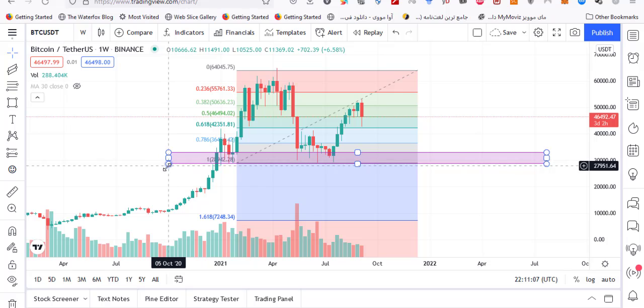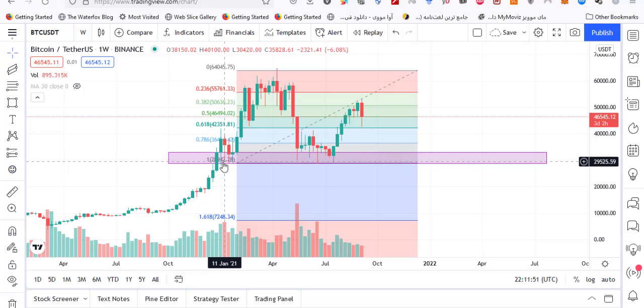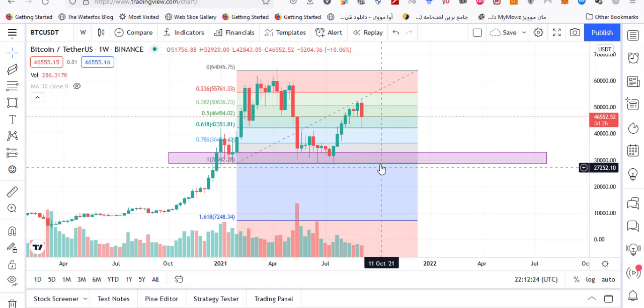Here we have a very important protection zone. As you see, it has many reactions for this zone since the beginning of January 2021. 1, 2, 3, 4, 5, 6, 7, 8, 9, 10, 11, 12, 13 times it's touched this zone. So in my opinion, it is a very important zone as a resistance, a protection line, I mean.